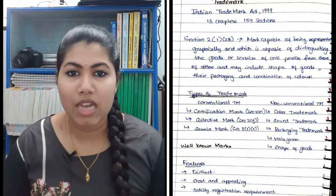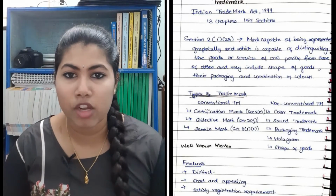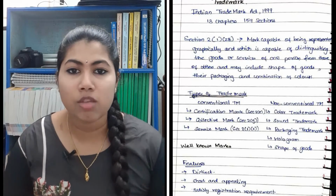And there are certain features of a trademark. The trademark has to be distinct in nature, that is, it should differentiate from the other trademarks. It has to be short and appealing.